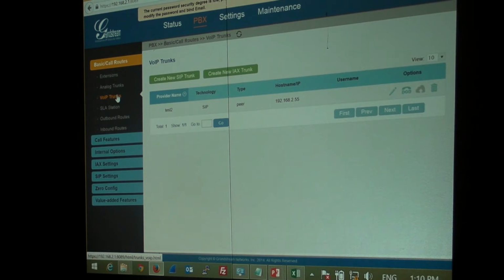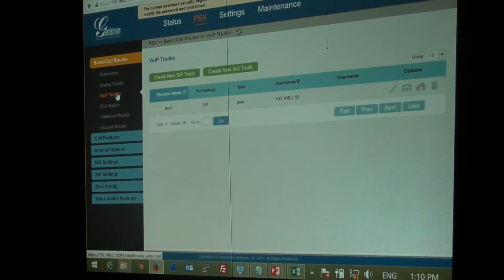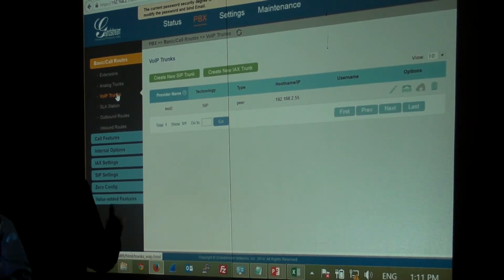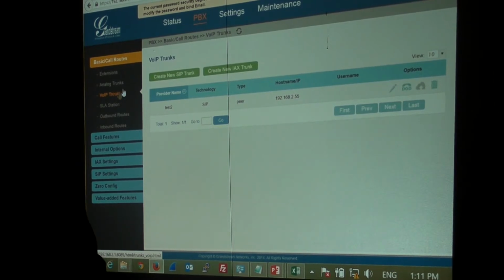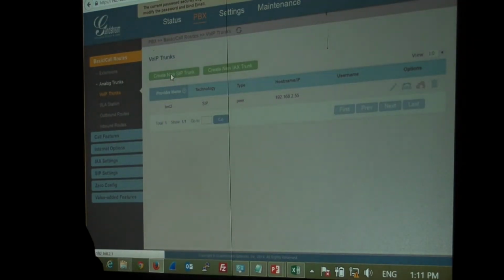All right, so SIP trunking, or VoIP trunk. We call it VoIP trunk because not only can you add a SIP trunk, but also another UCM, or an FXO gateway, for example. In case you want to expand or add more FXO lines, instead of changing the PBX, you can buy a Grandstream FXO gateway, and you can stack them together. They're going to be connected via IP to the gateway, to the PBX. So basically, you hit create new trunk.